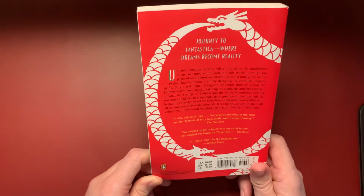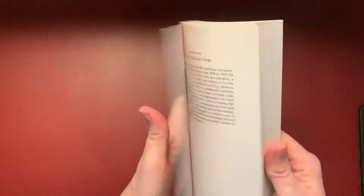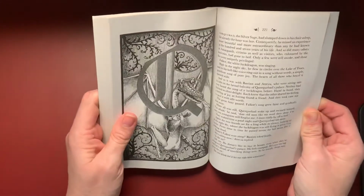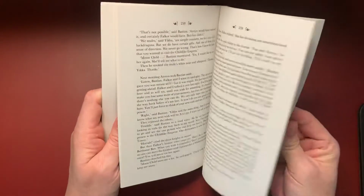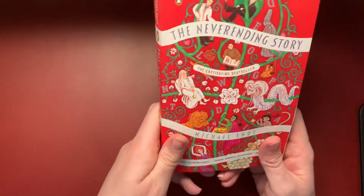Bastian's quest is filled with all the wonders of myth and fairy tale. It is a fantasy adventure that will capture your heart and recapture the dreams of childhood. And this is considered young adult, so it's definitely not a younger children's book. There are a lot of hard words in here. It comes across almost adult-like to me. So a lot of the names of the fantasy characters are almost impossible to pronounce, as I recall.